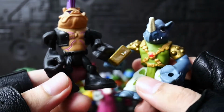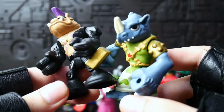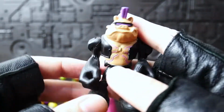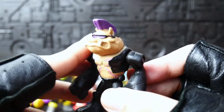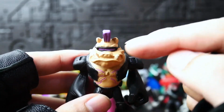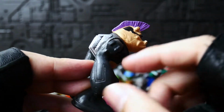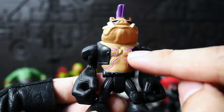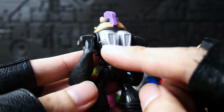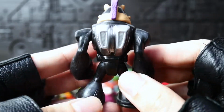So next there are Bebop and Rocksteady here. These guys are actually in one pack. Okay, it's a 2-pack, carded. Anyway, we'll go to Bebop first. Okay, this is the rendition of Bebop. Actually, the mold on the head is quite okay, interesting. Looks futuristic with the visor, purple, and the hairs. The rest is just black, a bit of linings here and there, purple linings in this area, and at the back he actually wears some sort of, not sure, jetpack, but it is silver chromey. Yeah, so that's kind of interesting.